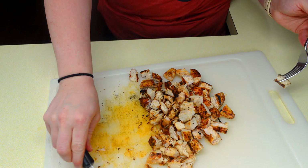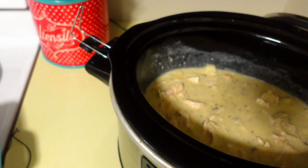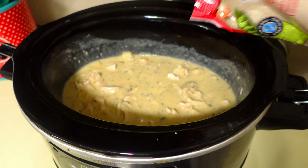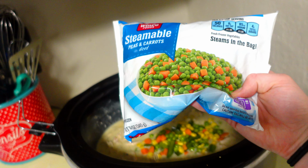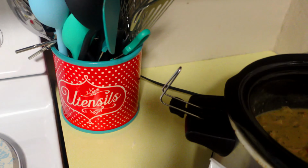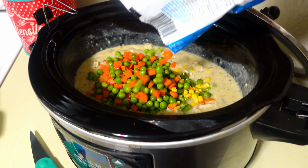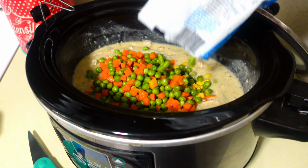There we go. And then I'm going to go ahead and add in my vegetables now. This was not in the menu plan, but I just have a little bit left over. It's just been in the freezer for a little while, so I'm just going to get rid of it. So I'm going to add a little bit of that. And then I'm probably going to add about half of this too. I might add all of it. Just kind of see how it looks. All right, actually I think I will add all of that. Yep, that looks good.